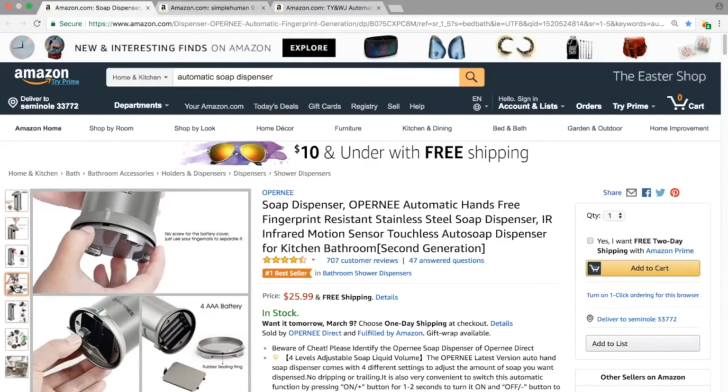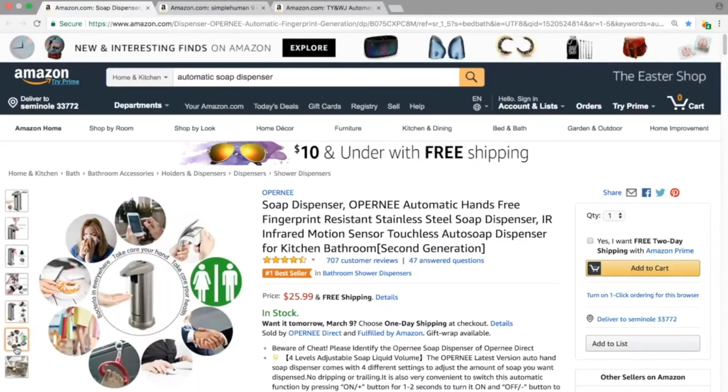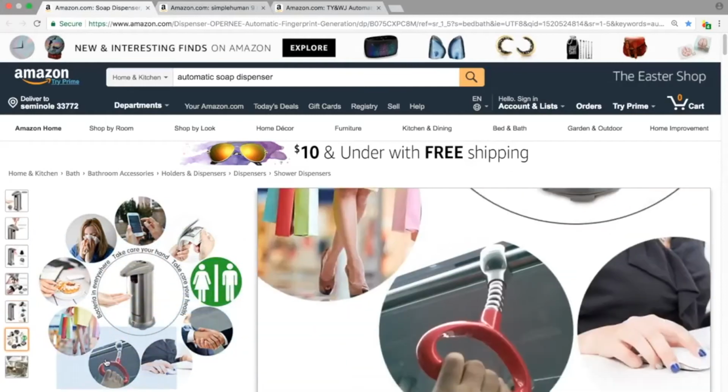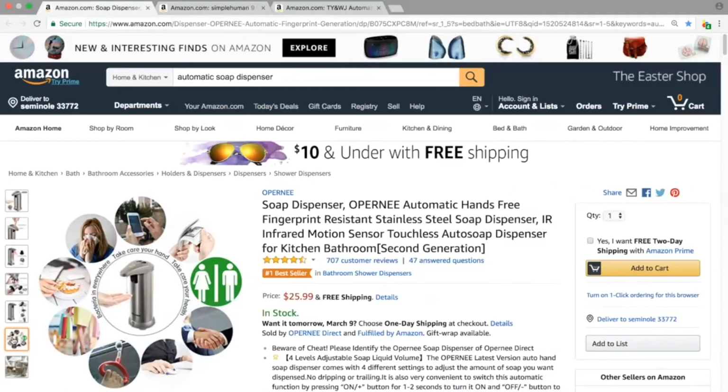If we go a bit further, this is actually an instructional image. It's showing you how things work, where to put the batteries, and things like that. Next, they've got an image showing each step. So each step for setting up the product and actually using it. So again, it's an instructional image. Next, this colorful image, and it's very eye-catching, is showing you the benefits, basically of being able to wash your hands without actually touching anything.